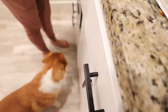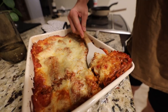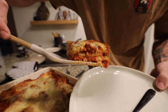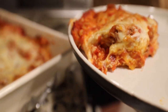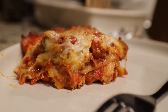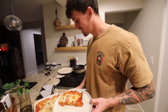Holy smokes. The little guy's licking his lips down there. Wait a minute. Perfect and soft. Oh man. You got it? Look at that. Oh, wait. You want a little bit more than that? Oh my gosh. That's a good looking lasagna. I'm not even gonna lie, I outdid myself with this. This is great. I cannot wait to freaking eat this.